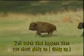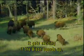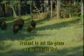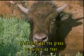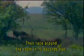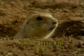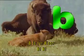Well, watch what happens if you shout giddy up. Giddy up! It gets exciting if the bison speed up. Pretend to eat the grass as quickly as that. Then race around the room in 10 seconds flat. Remember, B is for bison. B! B is for bison.